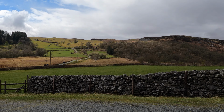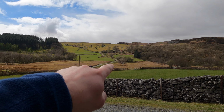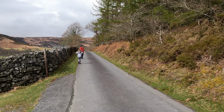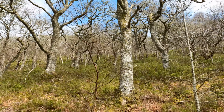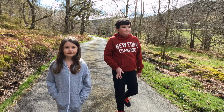The road we've just walked down, all the way from up there, coming down here, then when we meet the T-junction on the road we turn left and head this way back towards the reservoirs. Along the path there's very little chance of getting lost, even if you don't have the map, because it's quite clearly signposted with these trail markers.